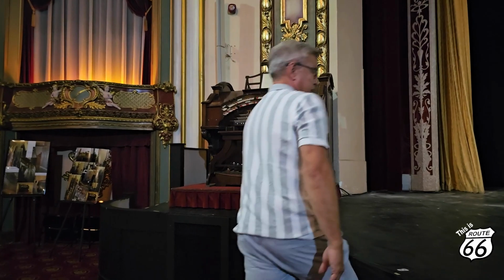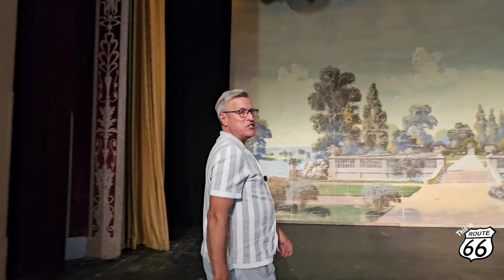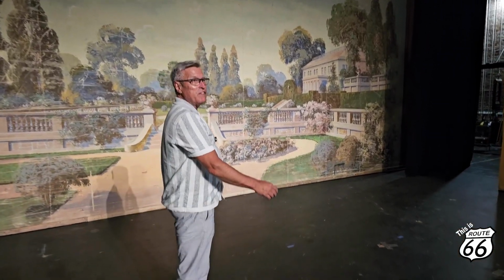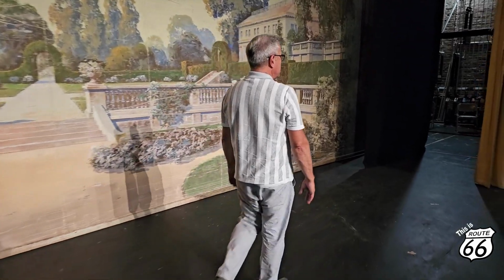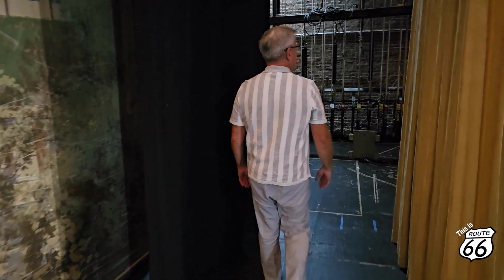You might even come at a time when we're able to show you some things backstage. We can't always do that if we're in the middle of production or something else is going on. We're not always able to take you backstage, but we do when we can.